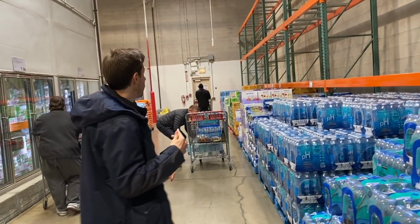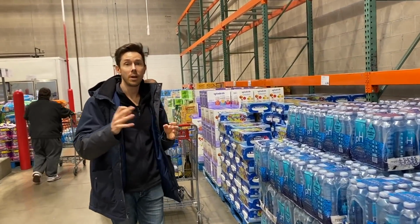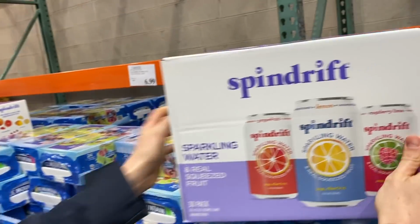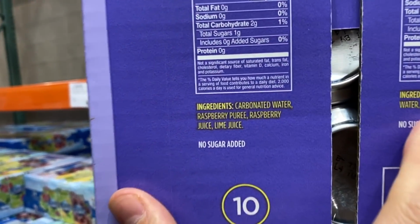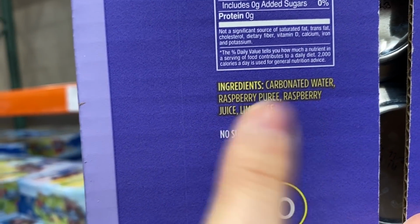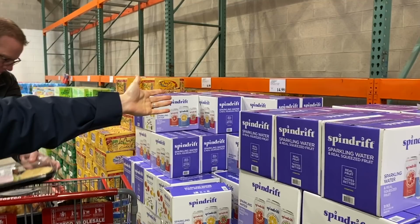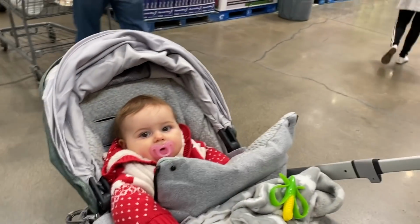And then come down here. Costco has the best deal on the only carbonated flavored drink I ever drink, and it's actually Spindrift right here. Most drinks like LaCroix and bubbly always have natural flavors. These guys do it right, because instead of adding natural flavors, they use Mother Nature's natural flavors. So real lemon juice, and then this is where it gets exciting here. Look at this one. Raspberry puree and raspberry juice. And the price here is amazing. Show this, babe. This is 30 cans for $15. That's 50 cents a can. It's an amazing deal.